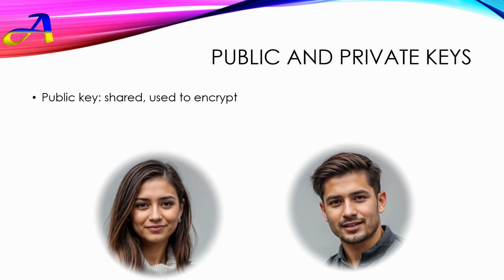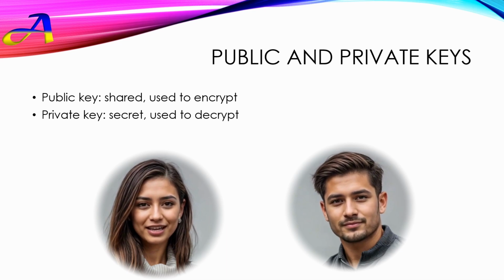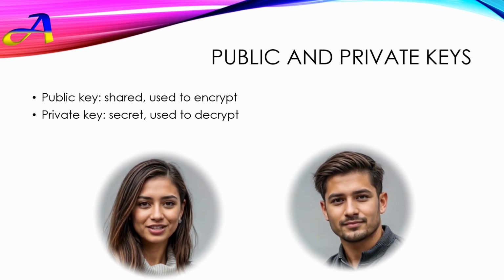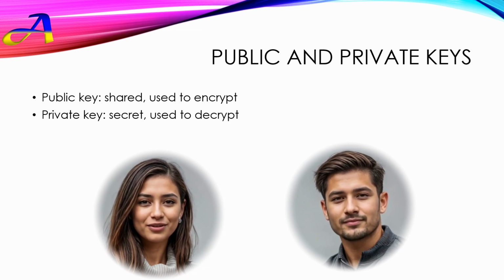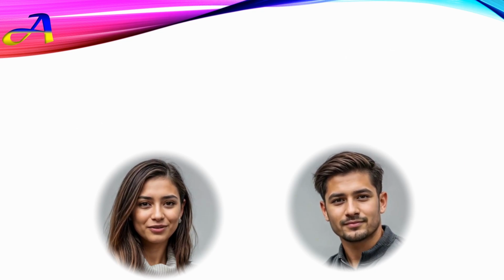What about the private key then? The private key is the one you keep super secret. It's like the key to your personal vault. You never share it with anyone. It's used to decrypt information that was encrypted with the corresponding public key. So the private key unlocks the secret messages sent to me using my public key. Exactly. It's the other half of the puzzle piece. And because only your private key can unlock data encrypted with your public key, it also plays a vital role in creating digital signatures, which are really important for non-repudiation.